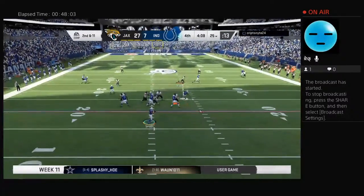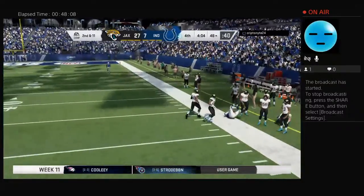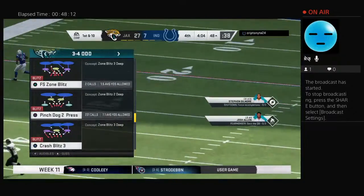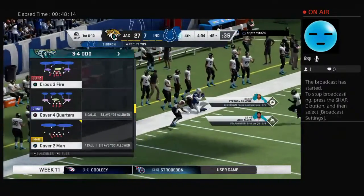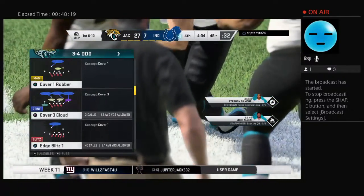Now a play fake, and it's Smith. He's got his tight end on the corner route. It's complete. 27 yards there, a first down. And at this stage, down in the second half, looks like they just wanted to find a way to get it in the hands of their playmaker, and they did.